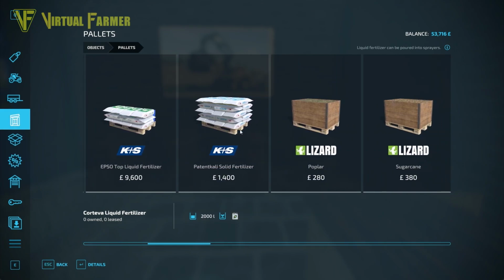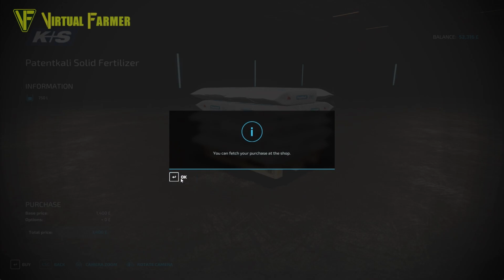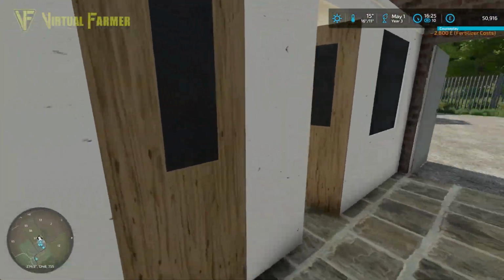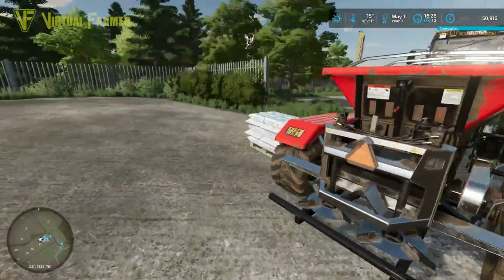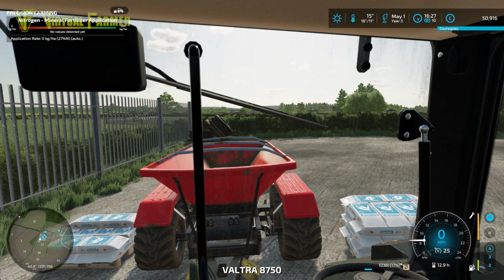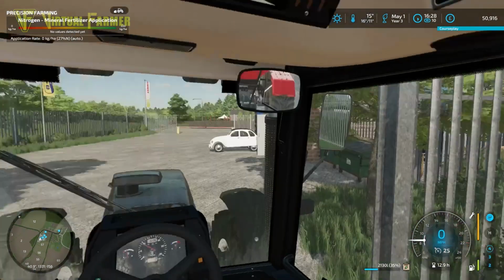But we are down here for a couple of pallets of solid fertilizer. Anything we don't use on our current field, we can go and spread on the grass. Oh, look at that, either side of this. So that'll be fairly easy to refill. First pallet done, second pallet in as well. Cover it up.